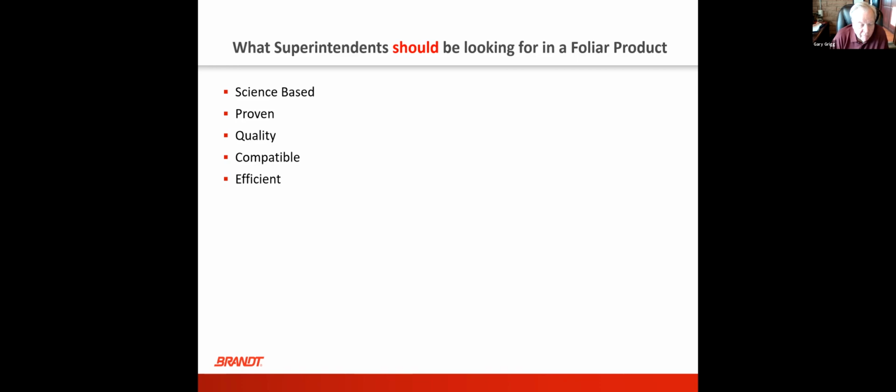So make sure that the foliars that you're putting in that tank are compatible with what else is in the tank. The Grigg product line is extremely compatible with everything. And for you to check the other products, if you haven't used them, just do a little jar test. Take the same combination in a jar with the same proportions and shake it up and let it settle out for a little bit and see how it stays in solution.